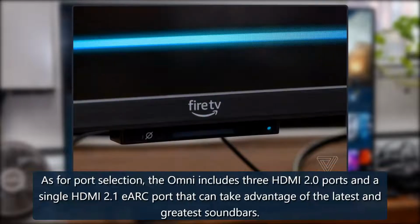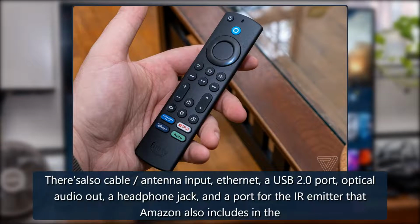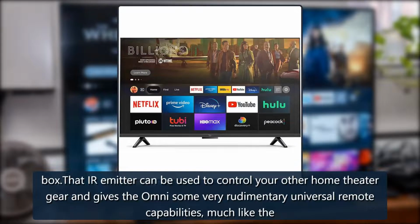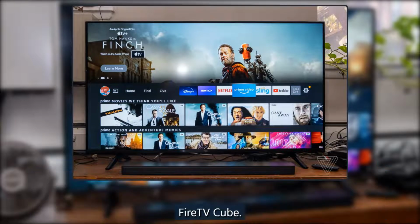As for port selection, the Omni includes 3 HDMI 2.0 ports and a single HDMI 2.1 eARC port that can take advantage of the latest and greatest soundbars. There's also cable, antenna input, Ethernet, a USB 2.0 port, optical audio out, a headphone jack, and a port for the IR emitter that Amazon also includes in the box. That IR emitter can be used to control your other home theater gear and gives the Omni some very rudimentary universal remote capabilities, much like the Fire TV Cube.